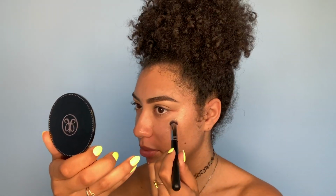I'm gonna take my mini buffer brush again, and kind of just pat it into the area that I want it to be, where I want to be glowing. And then it just starts that glowing process, you know? It doesn't have to be super blended out because you're about to cover it with foundation.